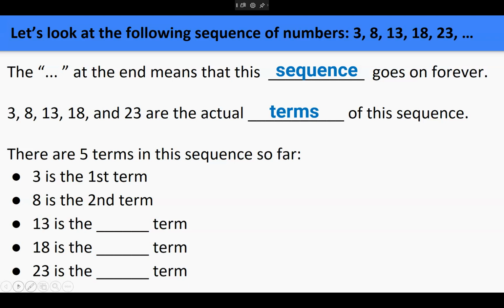3 is my first term. The number 8 is my second term. The number 13 is my third term. The number 18 is my fourth. And the number 23 is my fifth. So as we move along the sequence, we're adding terms to it. Any questions so far? Wonderful.